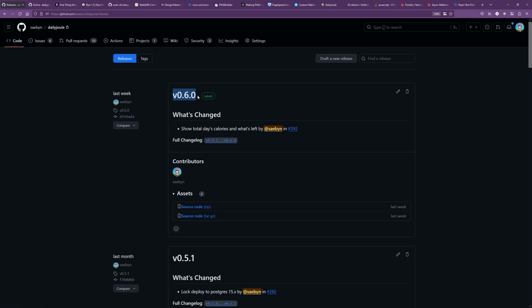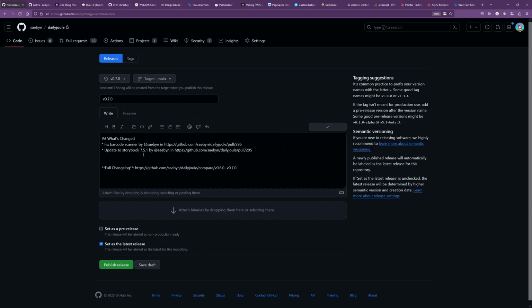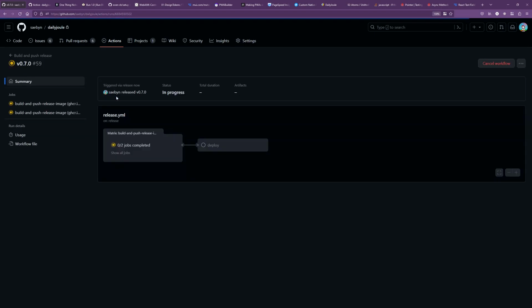So this is going to be 0.7 for no particular reason. And let's see, generate release notes. There we go. And publish. And that will cause it to auto deploy to my server. Build and push release. So we can see that happening.